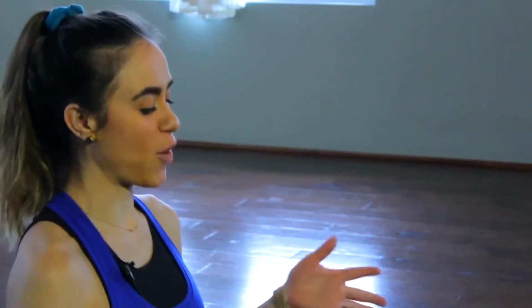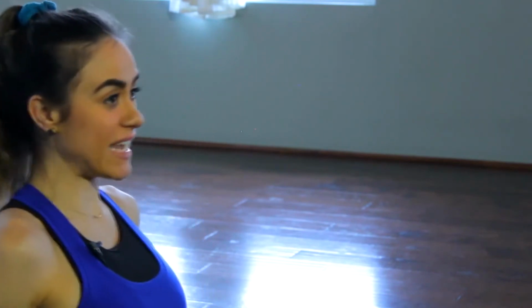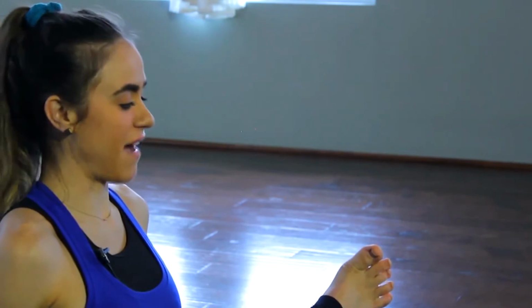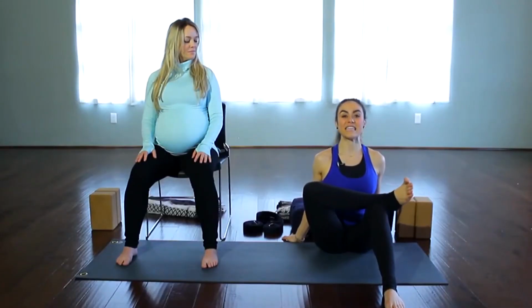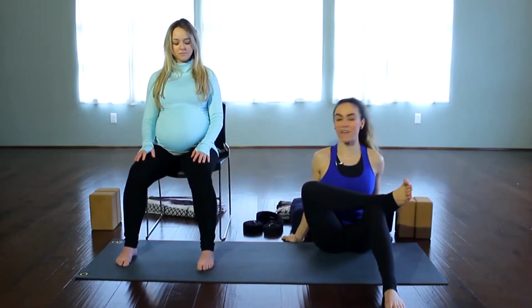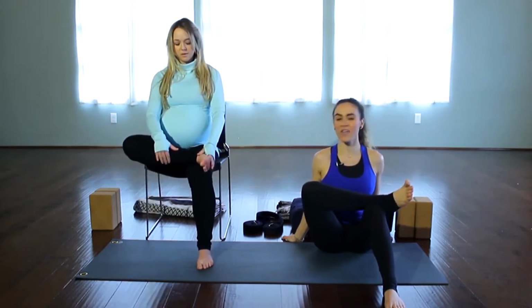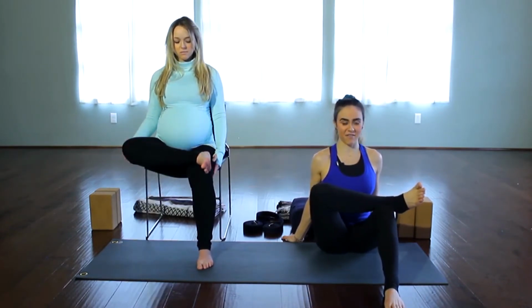So we're going to begin by opening the right hip first. If you're seated on the floor, place your right ankle over your left thigh. If you're seated in a chair, same thing. Your left foot will remain on the ground, but your right ankle will cross over. For many of us, this is enough.